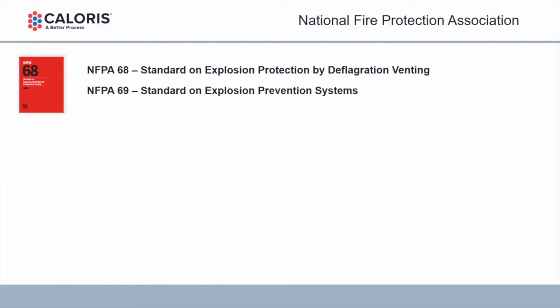NFPA 69 is another standard that guides dryer engineers and dryer designers. And that's if you choose to use an explosion prevention system. So that might go by the brand name Fike or Fenwal or something like that. You might have these canisters all over your dryer. And this NFPA 69 guideline and standard would be what would have guided that design.